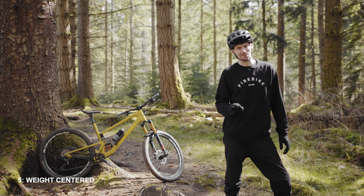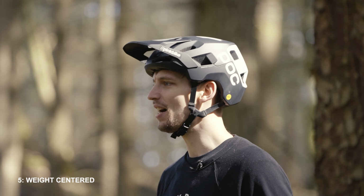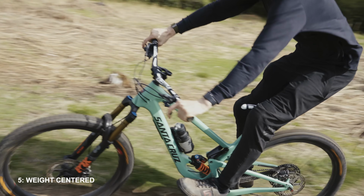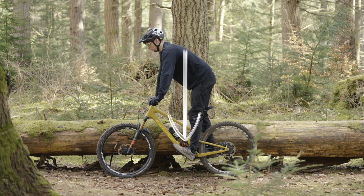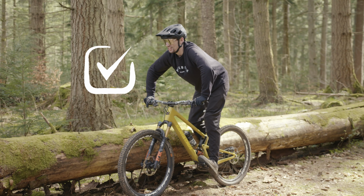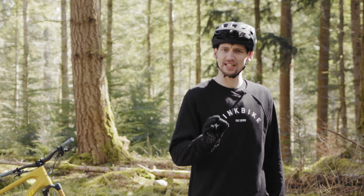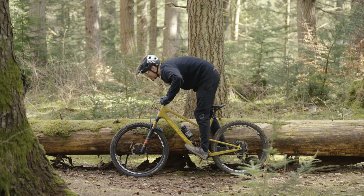Weight centered is a trickier one to define, but the reasons why are simple. The tires on your bike grip thanks to weight going down through the bike and into your rubber of choice. When your weight is centered between them, grip is evenly spread between the two wheels, which is good for cornering and braking. Due to the way our bodies and bikes are shaped, it's rare for people to have their center of gravity forward of center, but it's very common for people to have it too far back.